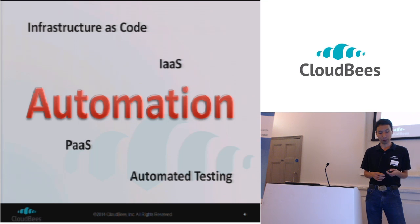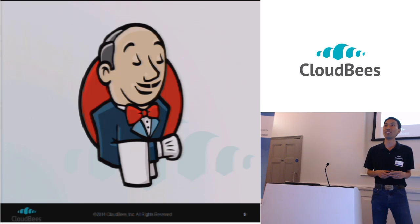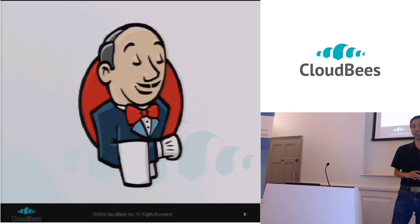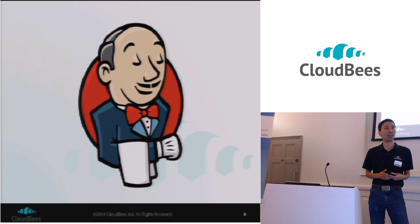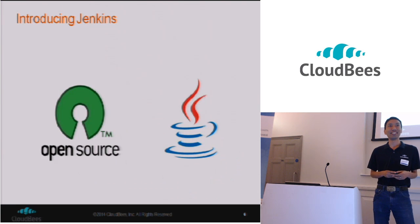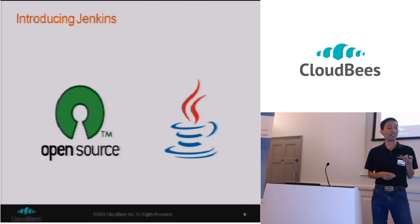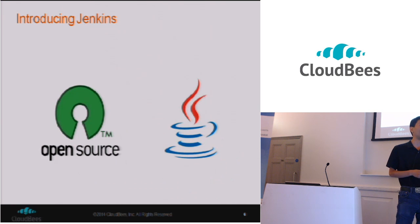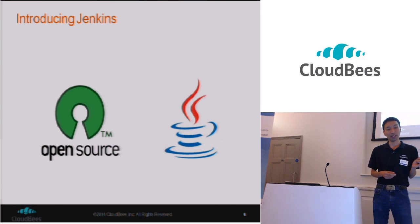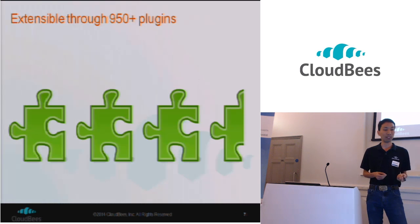And then, of course, my particular vehicle to drive this automation space is Jenkins. I've been working on this software for more or less 10 years or so now. For those of you who don't know Jenkins, just very briefly, Jenkins is an open source CI server, and it's primarily implemented in Java. But nowadays, it's used by all sorts of people for all sorts of environments and languages.